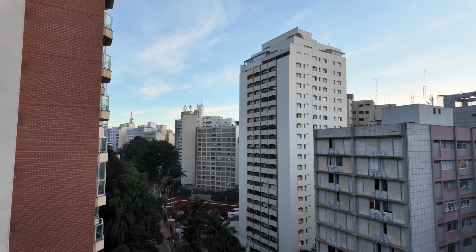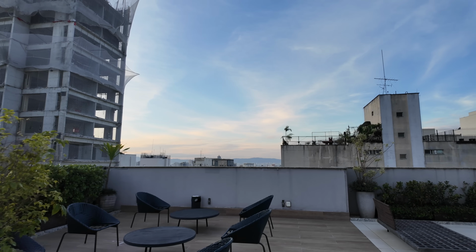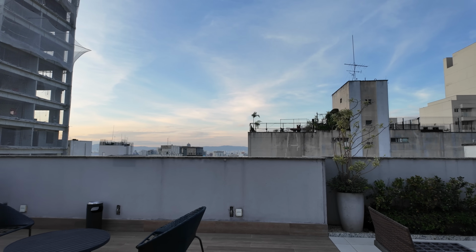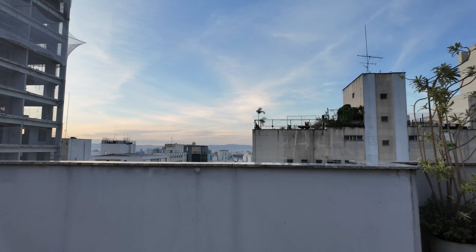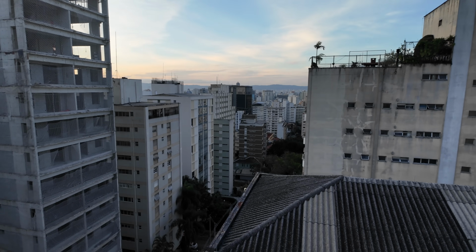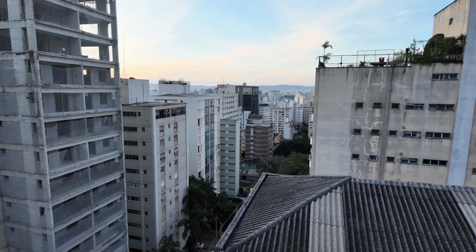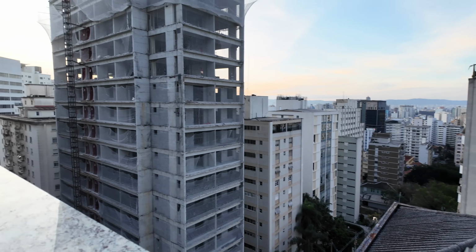As you can see, the views are really not pretty. São Paulo is not pretty from above. It's nice when you're walking around and it's quite green, but if you look at it from above, it's not quite as pretty. It's just a bunch of concrete. There are some mountains in the background, but yeah, it doesn't undo the concrete mess out here. So that's pretty much the terrace.